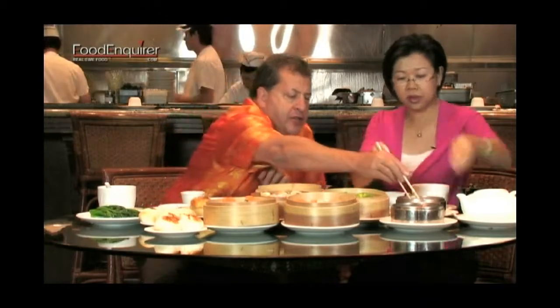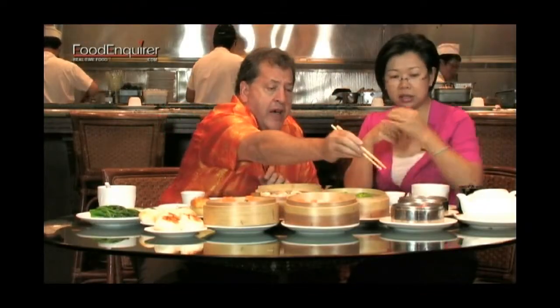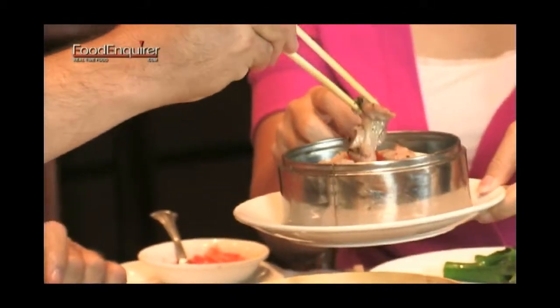Very good. Dim sum could be very creative. You can do it with different fillings if you want. Now those are the shrimp dumplings. I'm not going to eat them because this is a classic. Most of the viewers probably know them from every dim sum place. And over there we have the pork spare ribs. Yeah, baby pork spare ribs with black beans and chili.